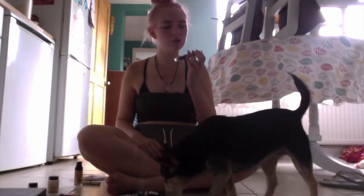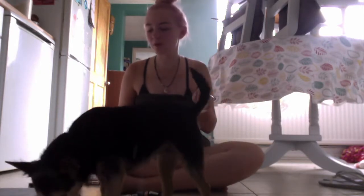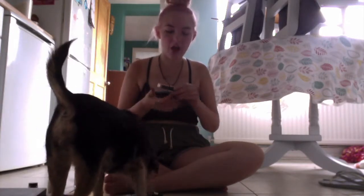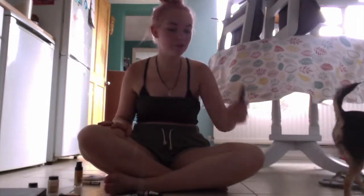Next is bronzers. So this is a new brand that is in my Boots in my town, and it's CYO. It looks really cute. It's a really cute brand, and their stuff's actually really affordable. This was like £5, which I was like, oh, that's pretty good. It's a contour stick. I've never tried contour sticks, and I really am enjoying this.